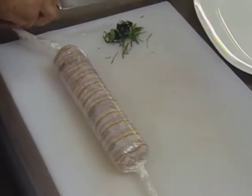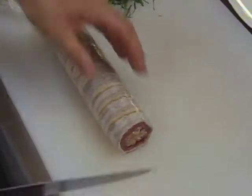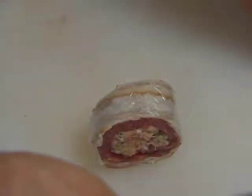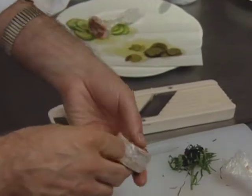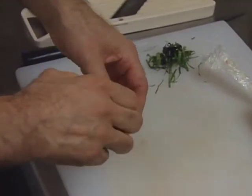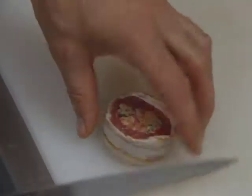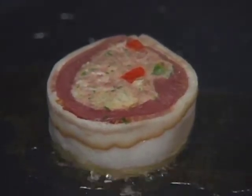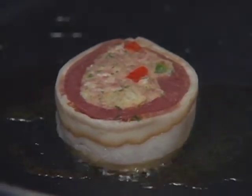Now a medallion is cut from the roulade. Cutting a nice piece, like a medallion, with the plastic. The plastic always stays on. And then we take that plastic off. Sauté in hot olive oil. This medallion can be cooked like a regular lamb. It doesn't need to be cooked all the way through because we're using the lamb loin.